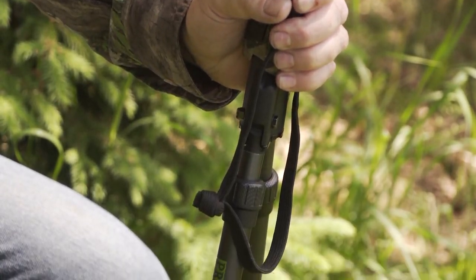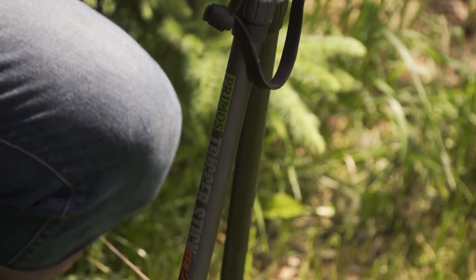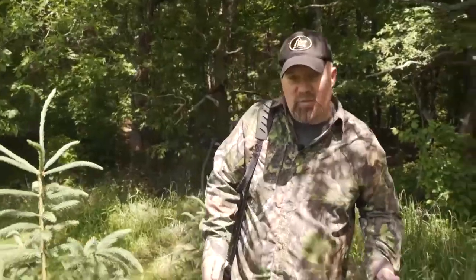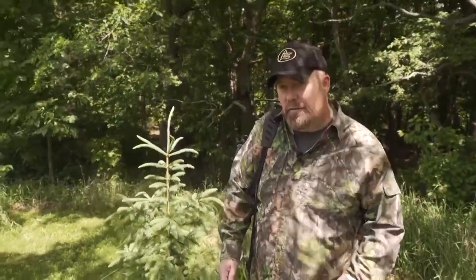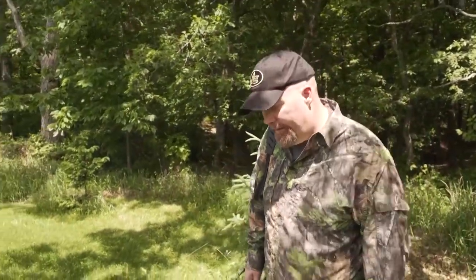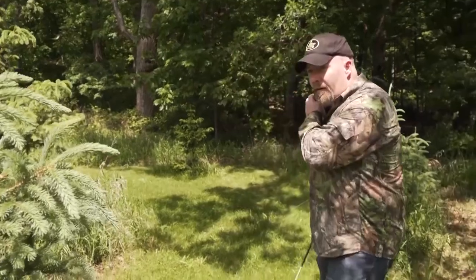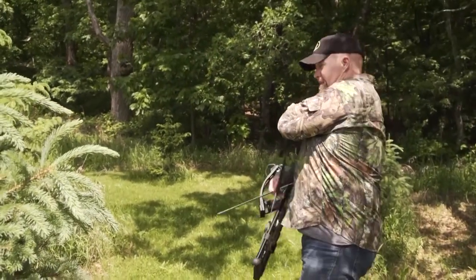But most times I'm not gonna have the luxury of getting down on one knee and taking my time. I'm gonna have to shoot off the hip standing up. That's why I have a steady eddy on all of my crossbows. This is real world practice. Sometimes you just don't have that luxury to get down on a knee. You know, let's pretend we're walking. We come along the trail. Oh, there's a deer right there.